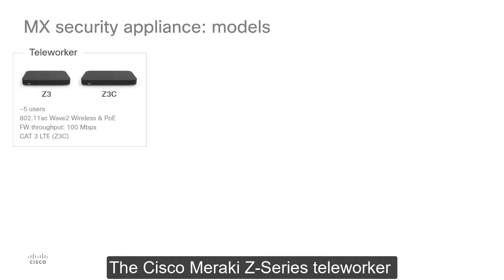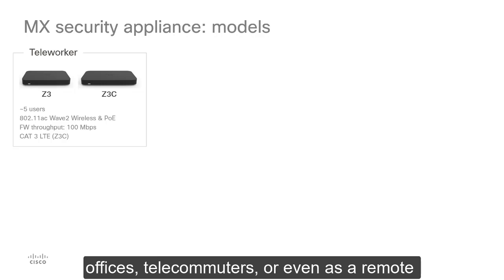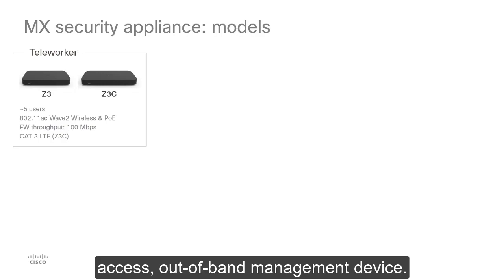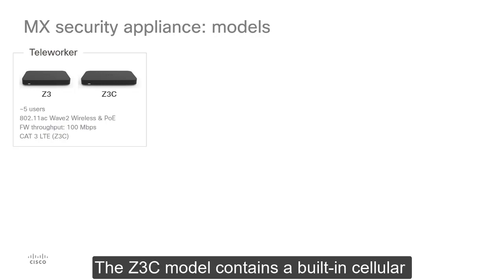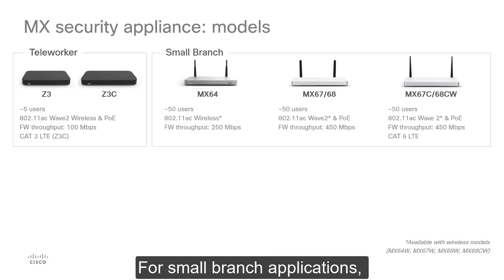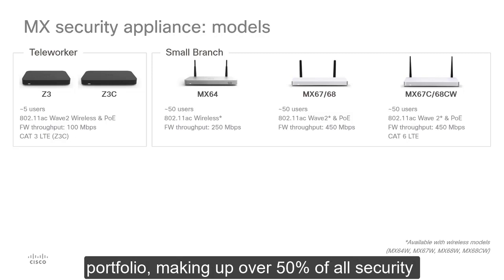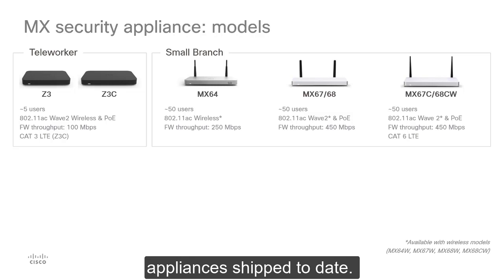The Cisco Meraki Z-Series teleworker gateways are ideal devices for ultra-small offices, telecommuters, or even as a remote access out-of-band management device. The Z3C model contains a built-in cellular 3G, 4G failover option for added reliability. For small branch applications, the MX64 is the most popular device in the MX portfolio, making up over 50% of all security appliances shipped to date.